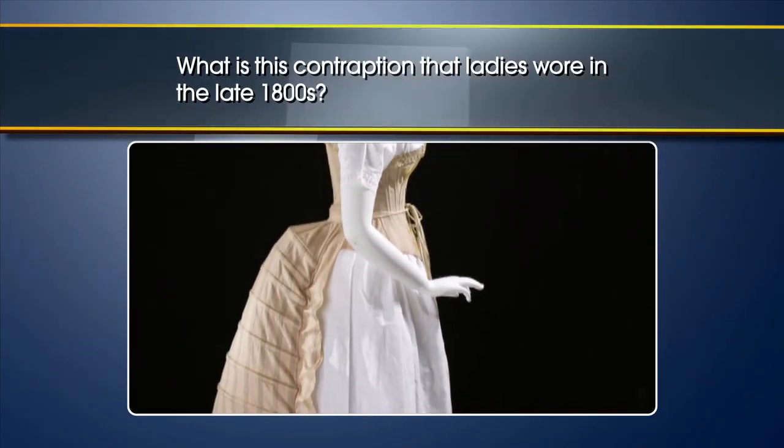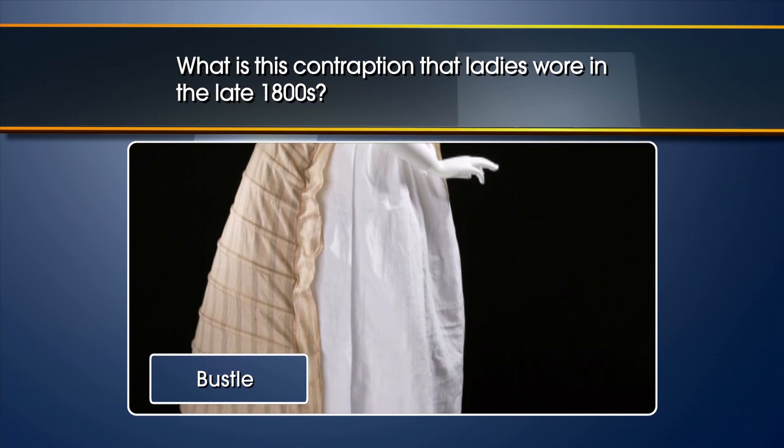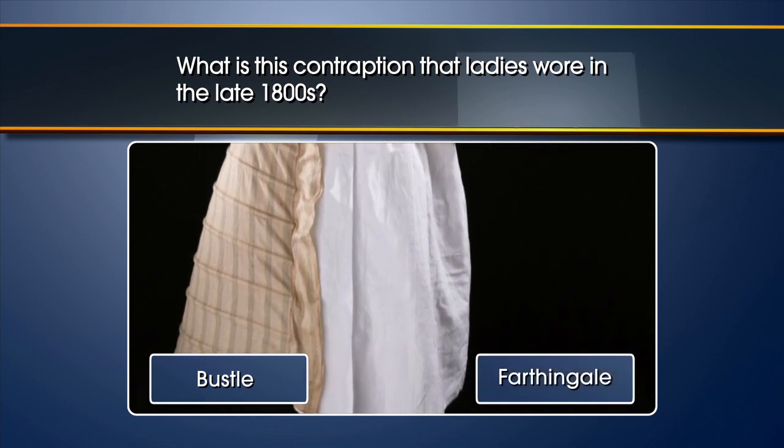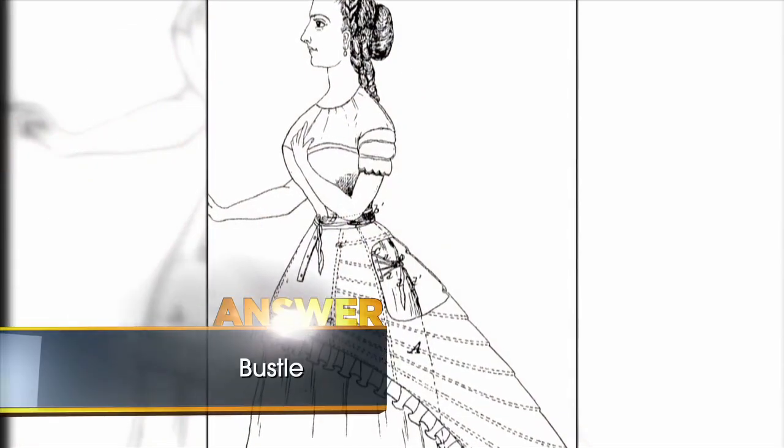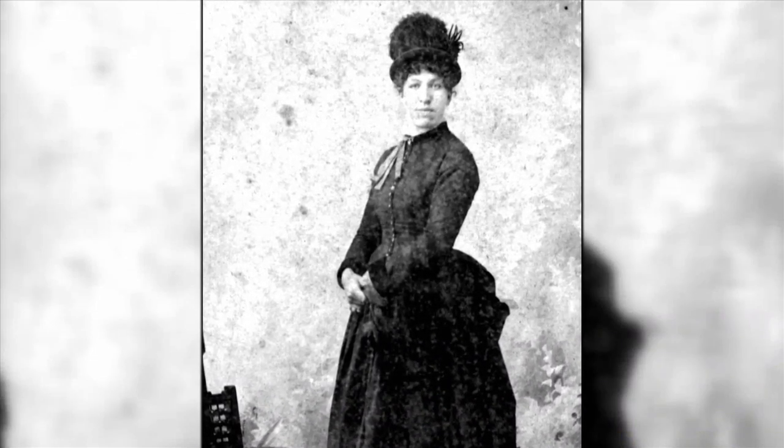Now, what is this contraption that ladies wore in the late 1800s? A bustle or a farthingale? A bustle. It was said to enhance the back end of a dress.